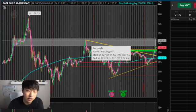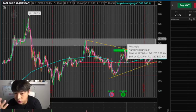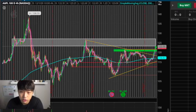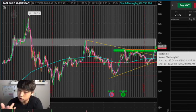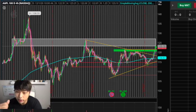I'm not saying it has to happen. Nothing that I say is a suggestion or a recommendation or advice. I'm just simply giving you the technical analysis readings that I'm getting. So overall, my outlook on Apple is looking bullish to me. Congratulations to anybody who is holding Apple right now already.